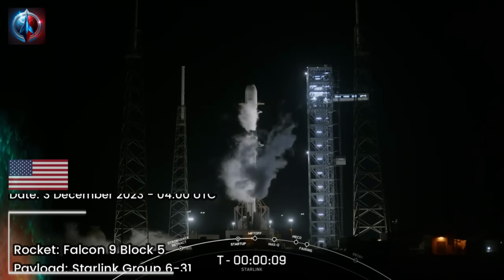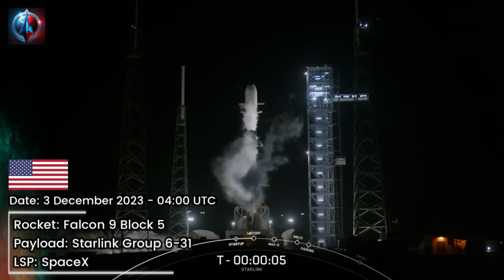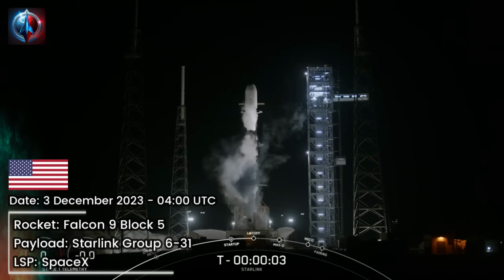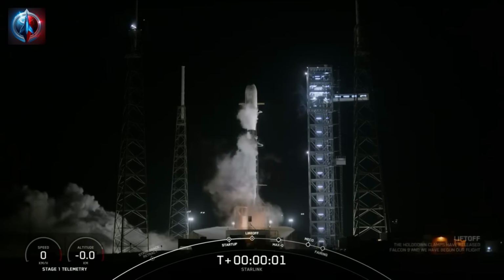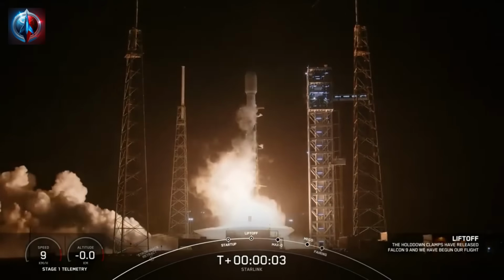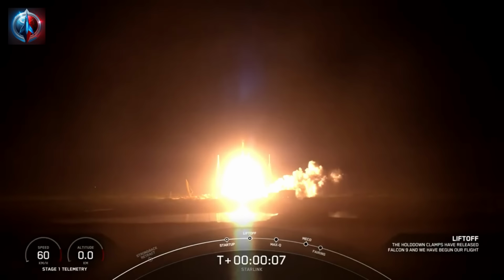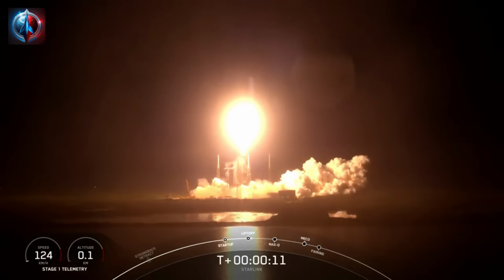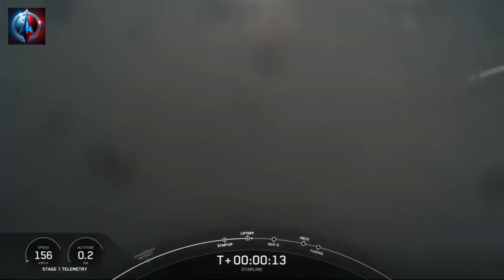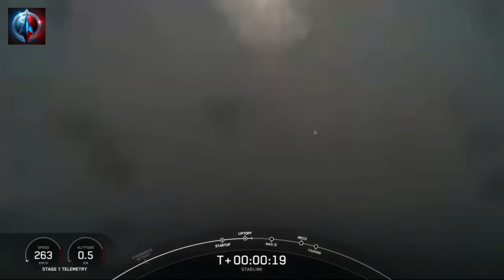T-minus 10, 9, 8, 7, 6, 5, 4, 3, 2, 1. Engines full power, and liftoff. Go Falcon, go Starlink. Vehicle is pitching downrange. M1D chamber pressures are nominal.